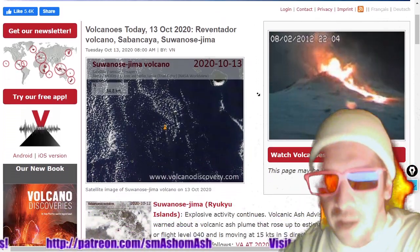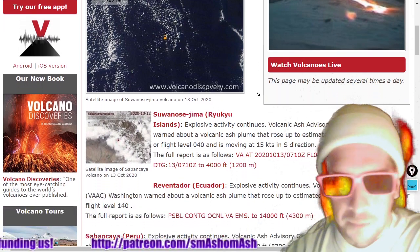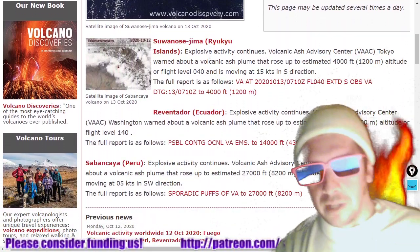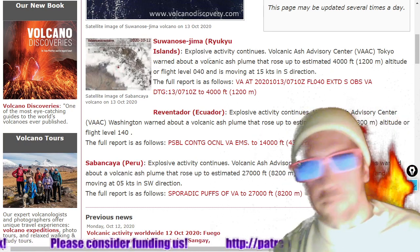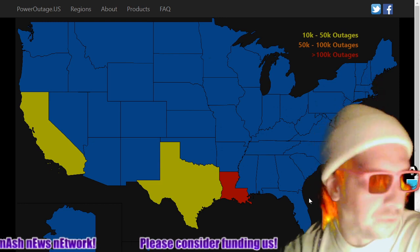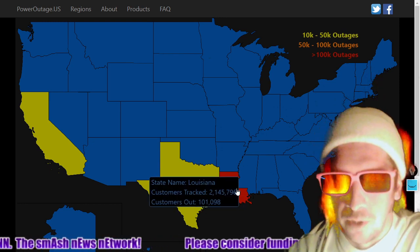Volcanoes have calmed down a little bit. It looks like Suwanosejima is still erupting, producing a 4,000-foot ash plume. Reventador, 14,000-foot ash plume. Sabancaya, a 27,000-foot ash plume, is not something to fly your homemade hang glider over, or a home-built kit aircraft, ultralight.